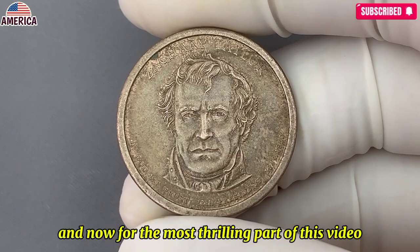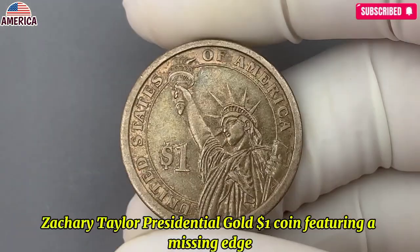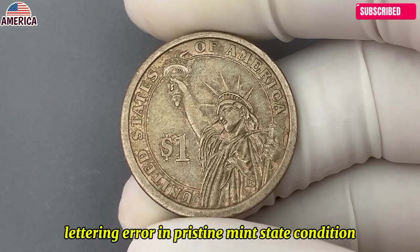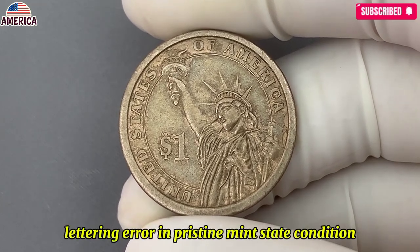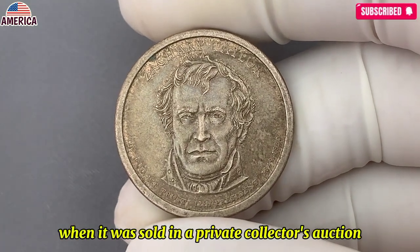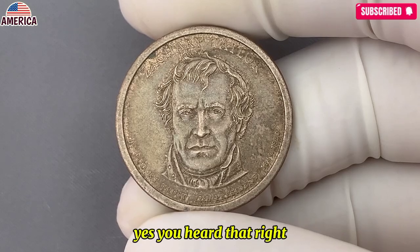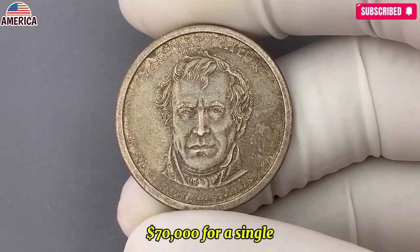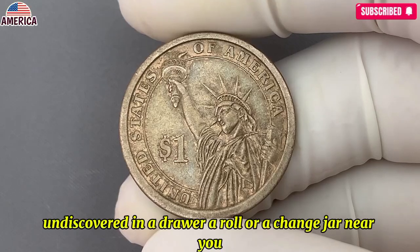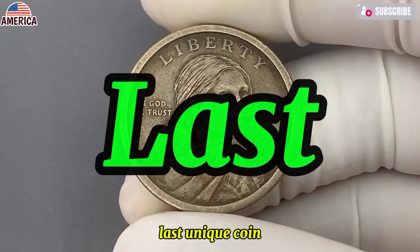And now for the most thrilling part of this video. One exceptional 2009 Zachary Taylor presidential gold $1 coin, featuring a missing edge lettering error in pristine mint state condition, recently made headlines when it was sold in a private collector's auction for a jaw-dropping $70,000. Yes, you heard that right. $70,000 for a single, modern dollar coin that could still be sitting undiscovered in a drawer, a roll, or a change jar near you.